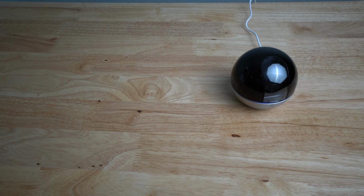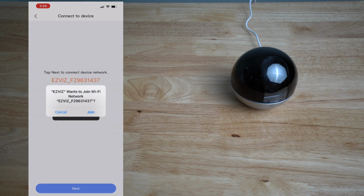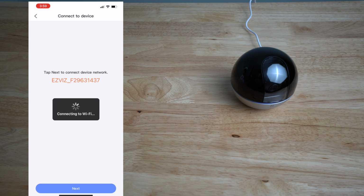Put in the Wi-Fi password and login. We're going to go ahead and put the password in for my Wi-Fi. And then it looks like we have to connect the phone to its Wi-Fi to get the information to it.